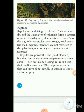They really don't need water for the sake of reproduction or for laying eggs. But obviously they need to take in water for their survival. For essential activities like reproduction, they don't need water, unlike what we just studied in amphibians, because they were called dual survival organisms.